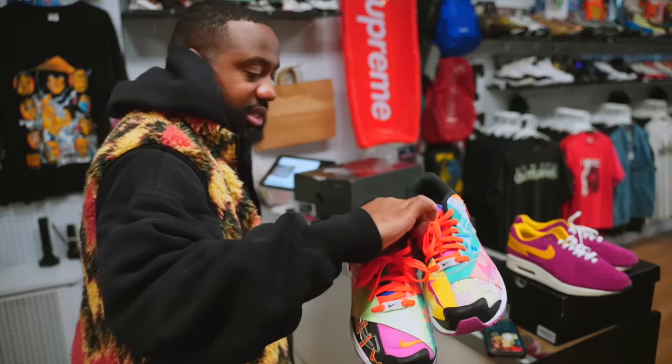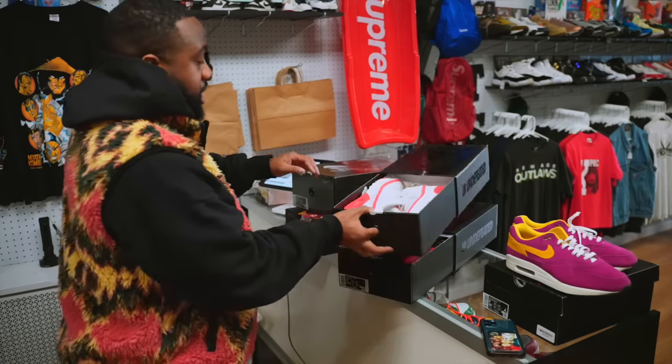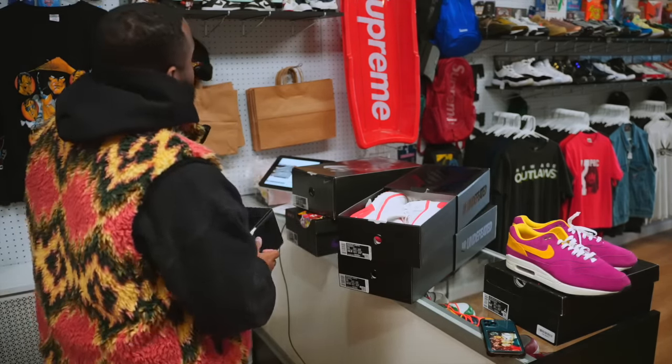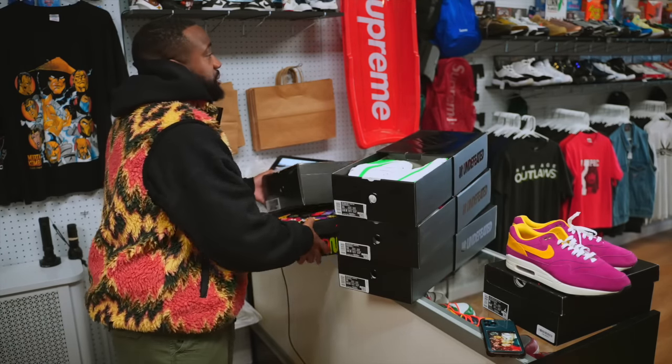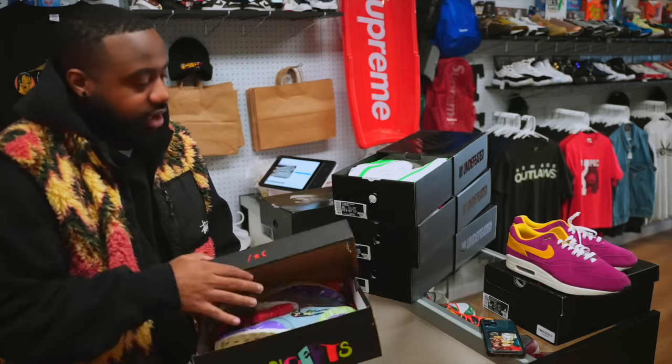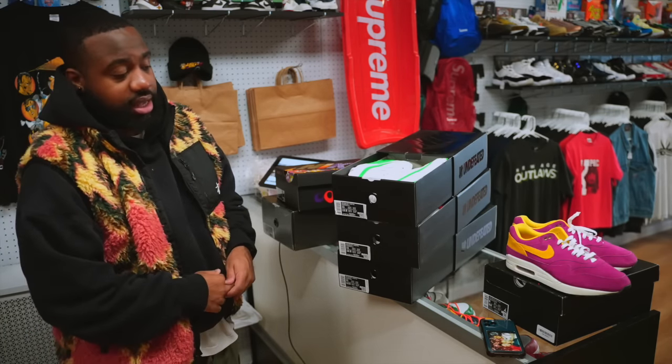Here, Air Max 2 Lights. You got used Undefeated. Got new Undefeated 90. Another new Undefeated 90. That's a LeBron 8 Space Jams. We got a special box, Concepts right here. I don't know what these are, but just some Air Max 90s again. Guy really likes his Air Max 90s, so shout out to him.